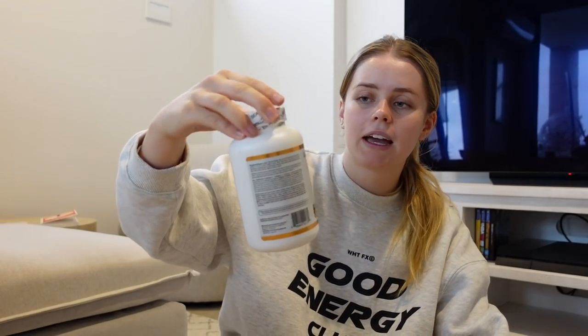Now for my vitamins and supplements, I've got this collagen and vitamin C tablet from California Gold Nutrition. Then I picked up some omega-3s, a spray vitamin D3, and then finally a melatonin supplement. And apparently the brand Now Foods is a really good vitamin brand.